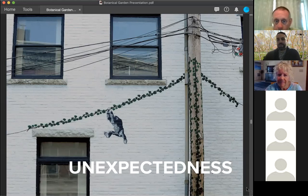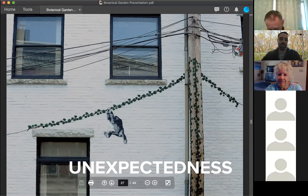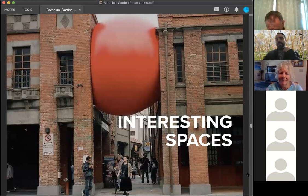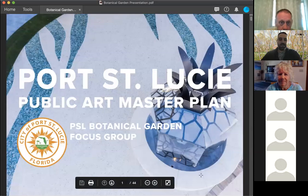Part of it is just creating that sense of unexpectedness in the community, turning what might even be really nice public spaces into public spaces that are much more interesting to engage with and will draw people in. But a lot of this is about economic development. It's about creating spaces that are going to encourage new residents, that are going to encourage businesses to open, that will drive people to these spaces, or that will just overall make the community more interesting and safer.